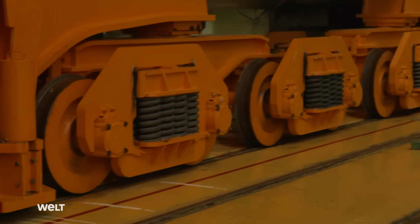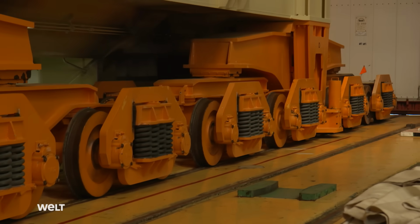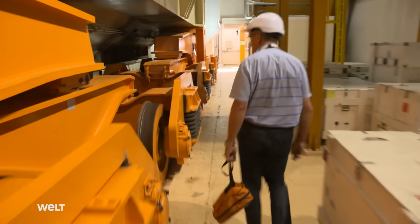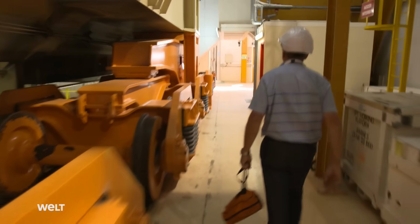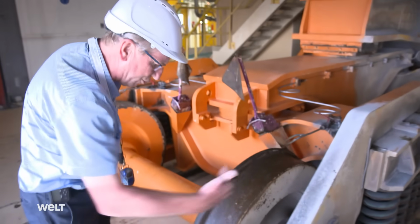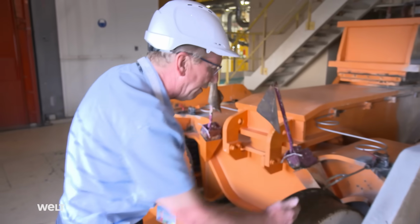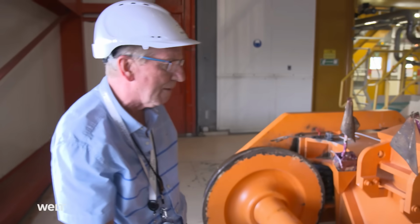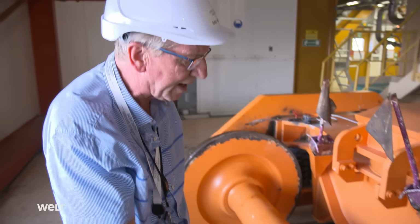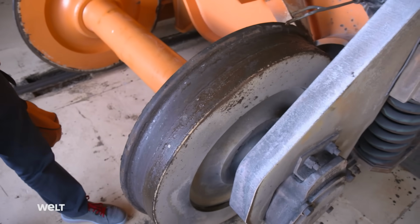The entire launch setup has already been placed on tracks. 48 steel wheels distribute the weight of the 750-ton launching base and the 750-ton launch vehicle evenly across the two tracks. To reduce friction between the wheels and the tracks, a lubricant was applied here during transit. We haven't always done this, but over time, we realized that it's better for the track system. Then we don't need to do as much maintenance work on the tracks.